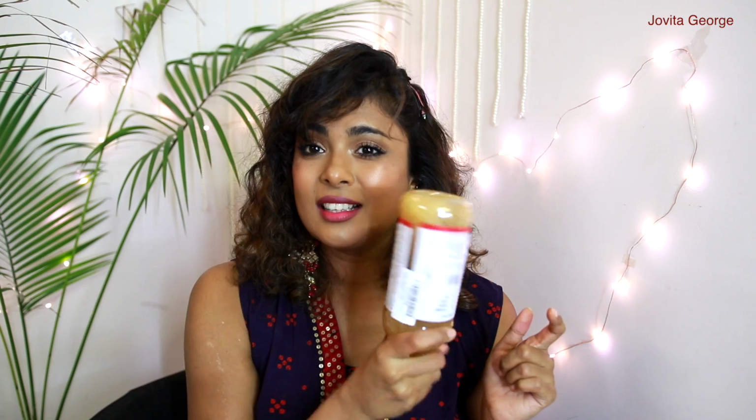And next up, I got a bottle of apple cider vinegar for my hair, because especially when you are doing the curly girl routine, it's really nice to do an apple cider rinse once in a while to really clarify your hair, especially because you are using a lot of products on your hair for these curls. But I have not used this yet. That's another story. But yeah, I got this. You need to get the apple cider with the mother, and this seems like a really good brand. So this is by Health Vit, and this cost me 199 rupees.